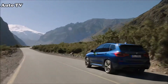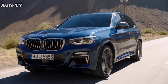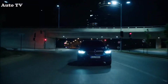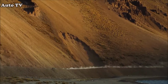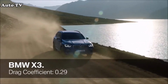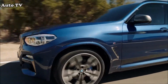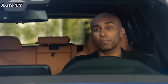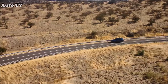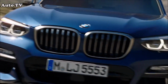A strong suit of any BMW is its driving dynamics. The all-new BMW X3 is the perfect vehicle for urban regions, meaning on-road, but also off-road. With an impressive drag coefficient of only 0.29, this SUV sets new technological standards in its class. Furthermore, it is up to 55 kilograms lighter compared to the second generation. Among other things, this ensures improved efficiency and greater agility.